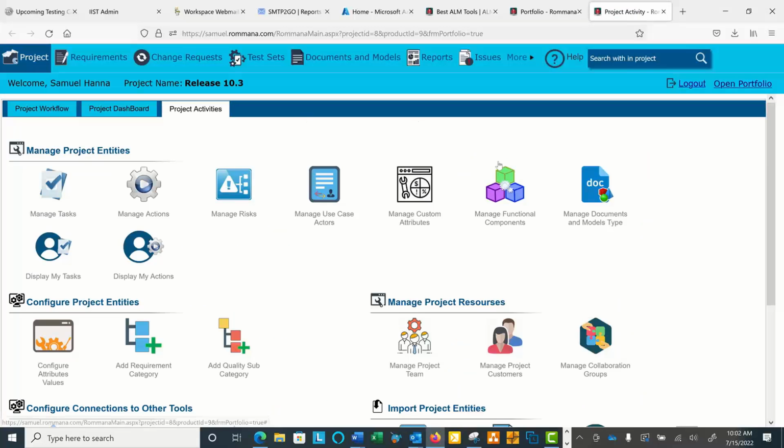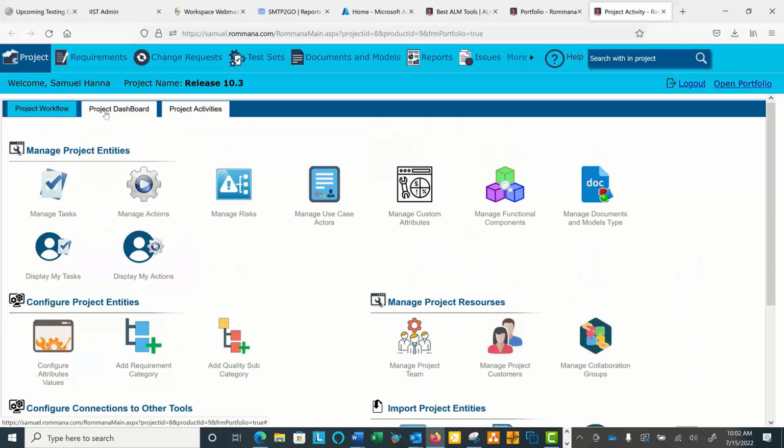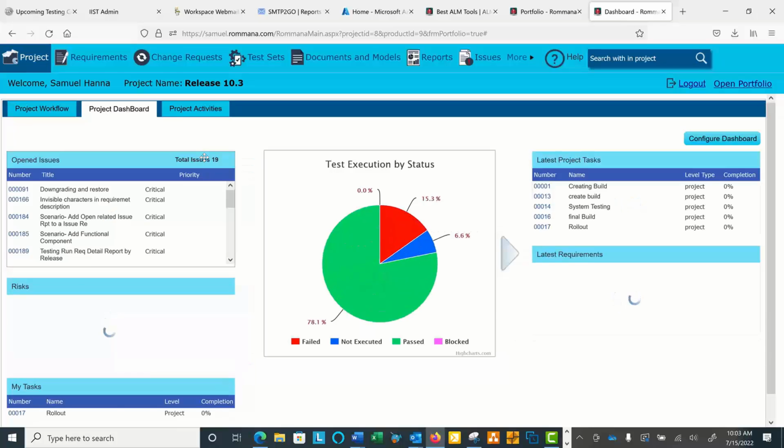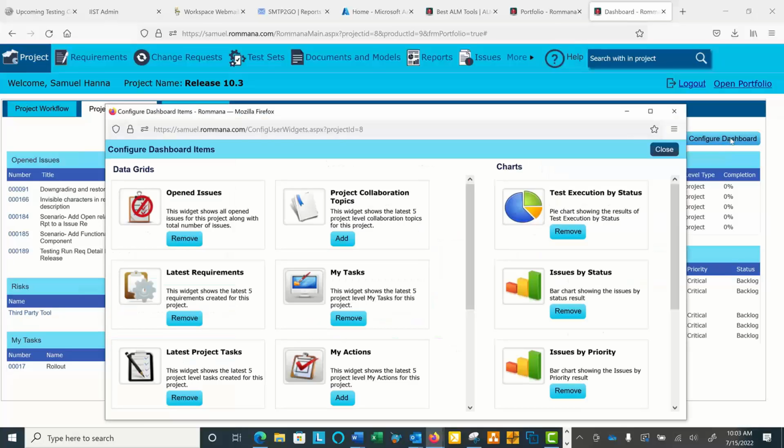When you start a project, you get this screen here. It's called the project activities. It gives you everything you need to do with the project on one screen. There's also this dashboard that gives you a lot of details about what's going on with the project. Any decent tool should give you a dashboard like that. And you can customize this dashboard any way you want. You can configure it. Here you can add and remove controls.